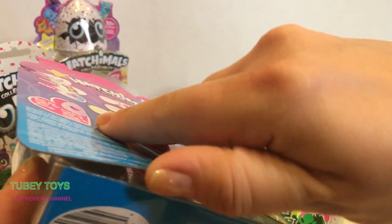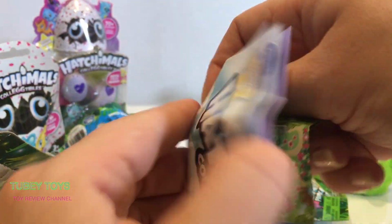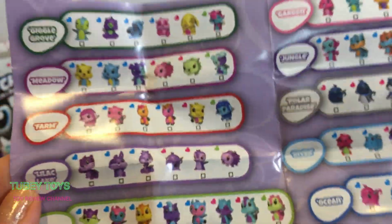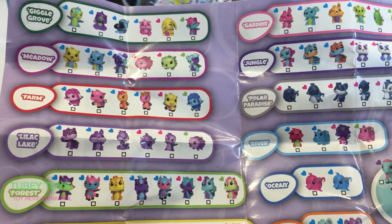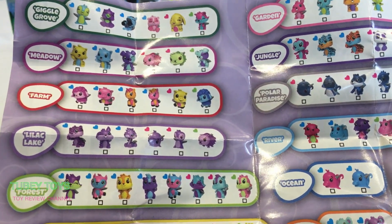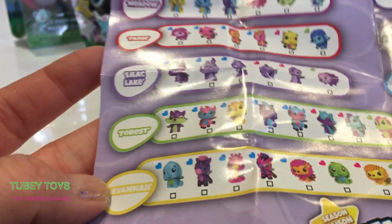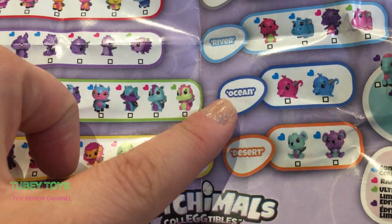We could take a look at that checklist inside. Here is the nest. It's so cute. And here is our collector's guide. Checklist. Very cute. Here are all of the Hatchimals that you can collect. Here is our checklist, and I'm guessing these are like little villages because you can make your own world of Hatchimals. There's Giggle Grove, Meadow, Farm, Lilac Lake, Forest, Savannah, Garden, Jungle, Polar Paradise, River, Ocean, and Desert.